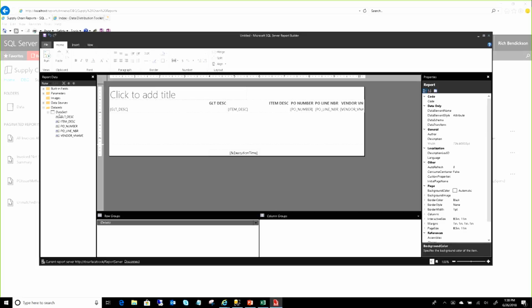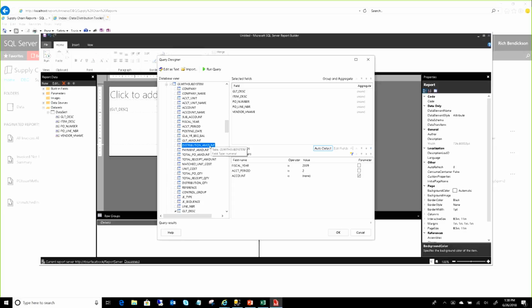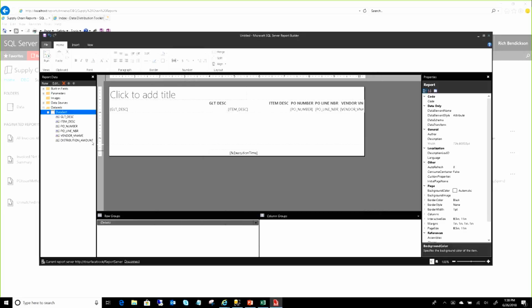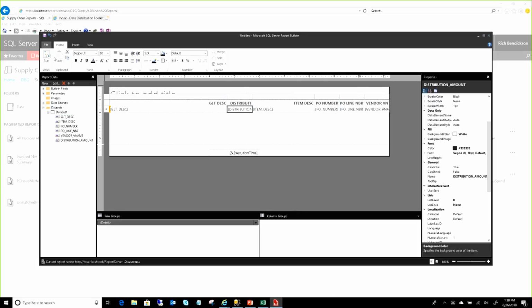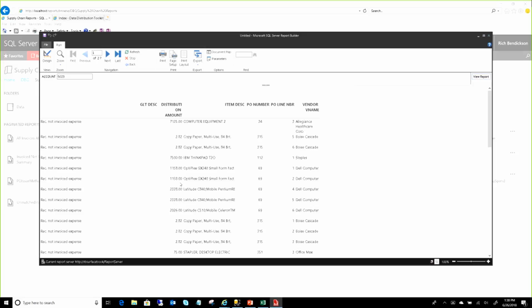So at any time if you want to add something, all I do is I come in here and say I want to modify this, go back to my report here, and I'll just add in the distribution amount into that as well. I'll put that right here between the descriptions. Now when I run it, same thing. I can put in 5023, and now I'll have my distribution amount. So by line, it's going to break out that.